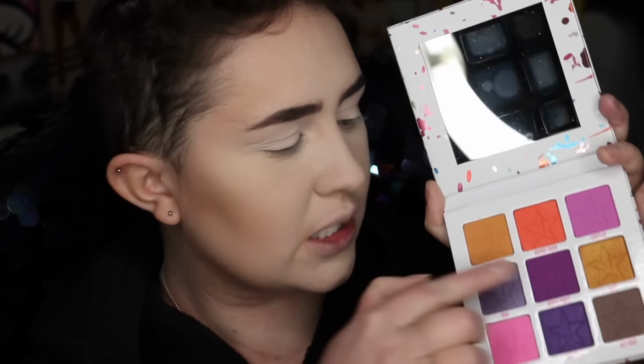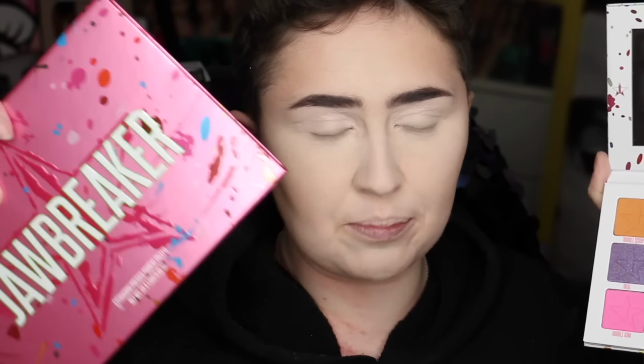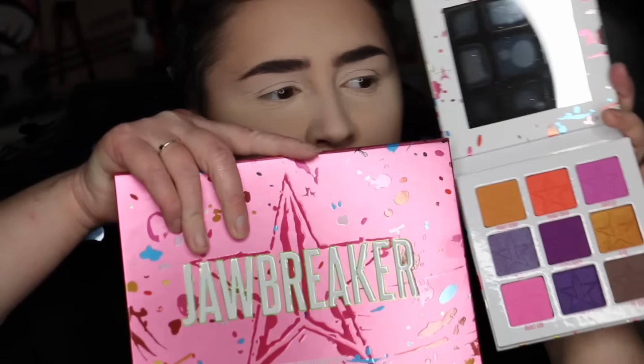The purple punch, this middle one, oh my god, it is so stunning. And also this one, Oral, is so different in person. It's so incredible. So these two shades here are already in the big Jawbreaker palette. I can see why people are like, what am I gonna do with this? But this is such a cool addition. So if I were you, I would just buy both of them because I just want the whole collection, you know what I mean? But these colors are incredible.